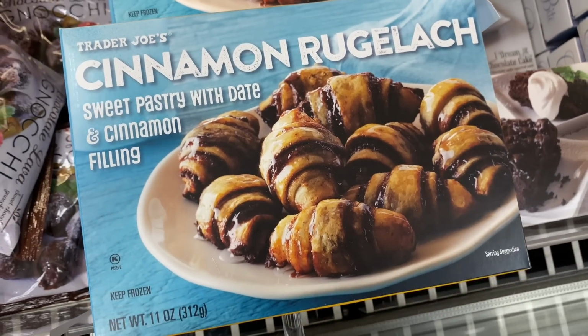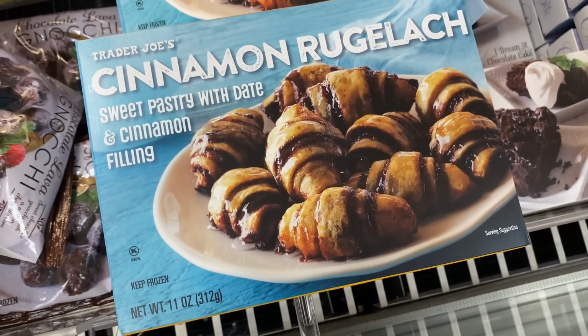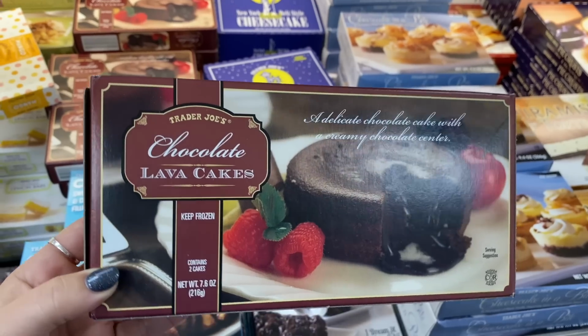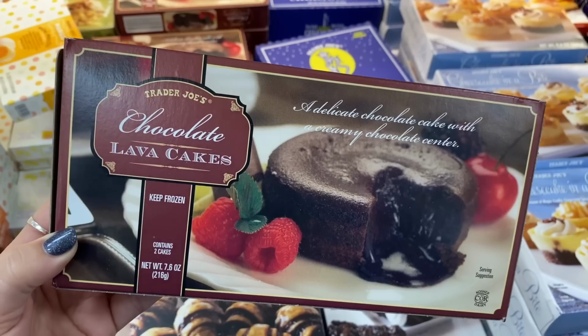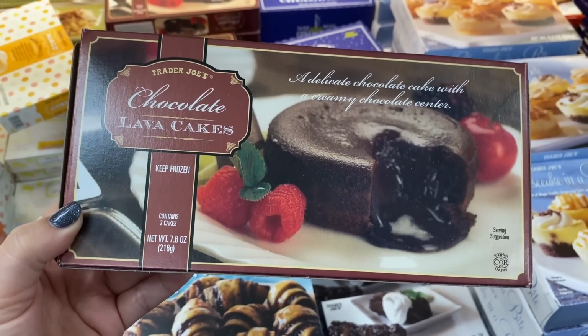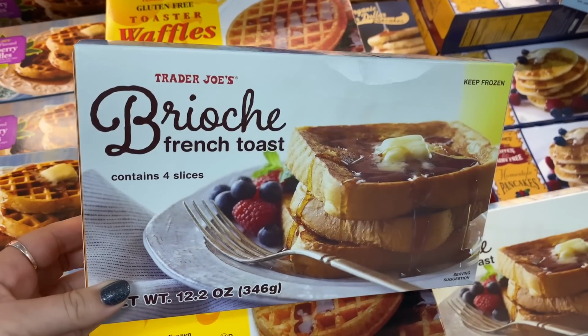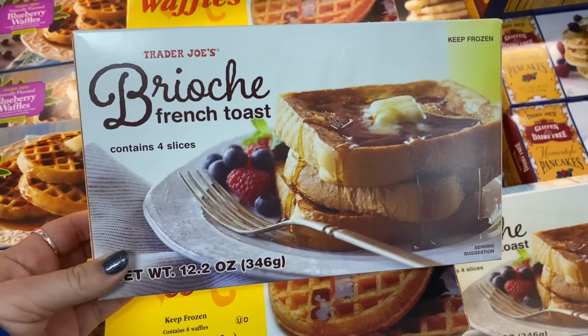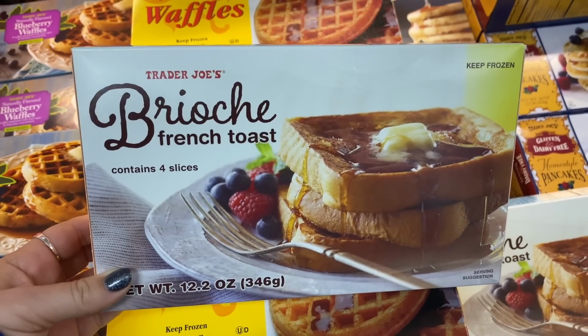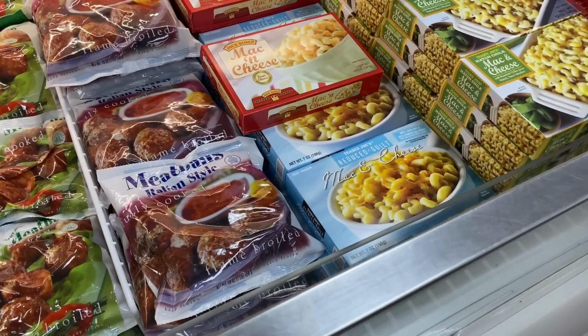I haven't seen these before, and I'm afraid to butcher that word, but we'll say rugula. It just looks like a pastry with cinnamon filling. If anybody's tried these, let me know how they are. Also decided to treat ourselves tonight. It comes with 2 of these, but we love these lava cakes and, YOLO. Found this brioche French toast. This looks fantastic. Must be much thicker than the French toast I've had before.